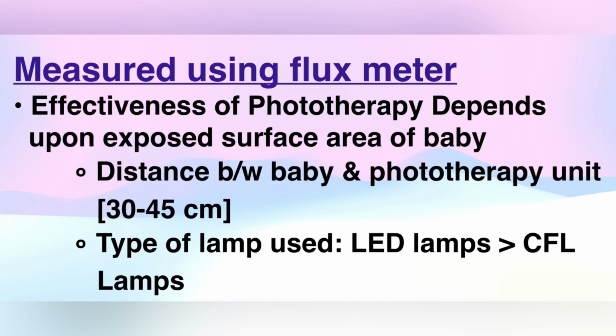Measured using flux meter. Effectiveness of phototherapy depends upon exposed surface area of baby. Distance between baby and phototherapy unit 30 to 45 centimeters. Type of lamp used, LED lamps are more preferred than CFL lamps.